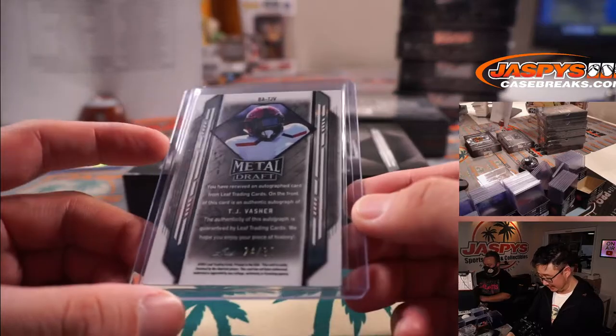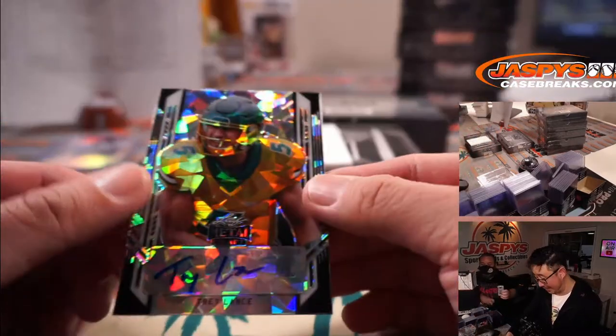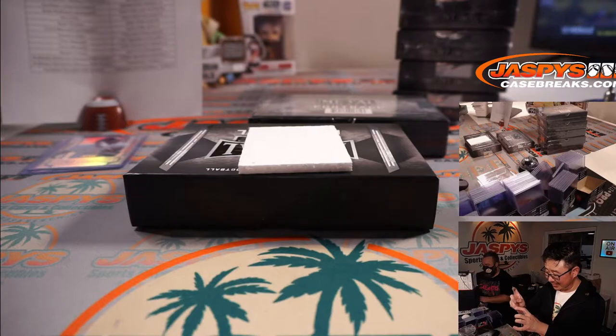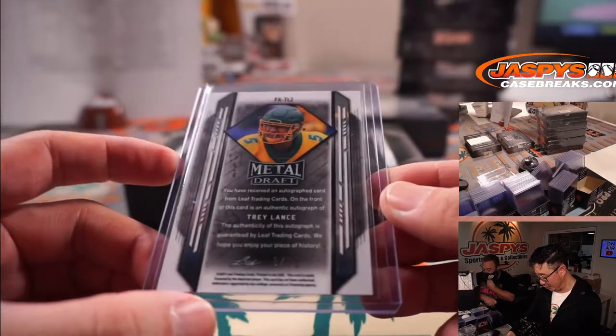Anthony G. This might be our worst box. The last few boxes have been pretty bad. Trey Lance. 49ers. Niners. Chris Maxwell with the Trey Lance. He got that in a different trade. Chris Maxwell was a trading machine. 5 out of 10.